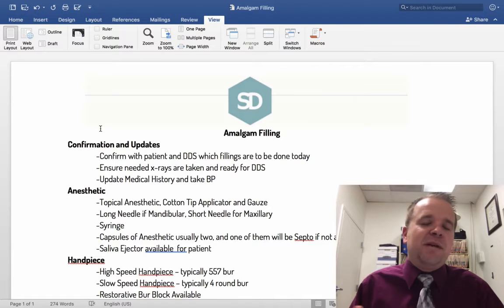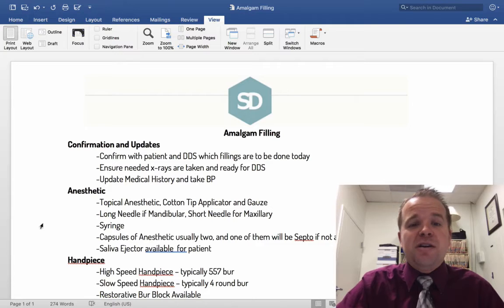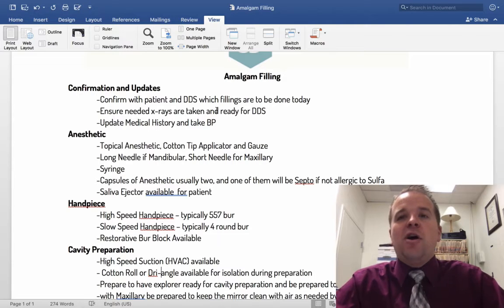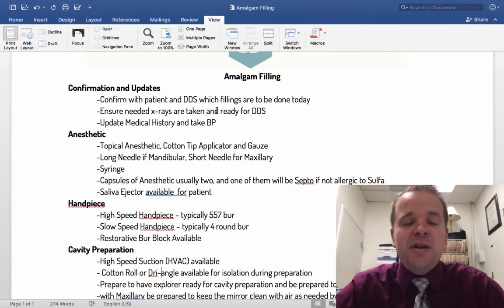So, Mickey Mouse, looks like we're going to do that filling on the lower left side. Then that sounds good. And then the next thing you're going to do is make sure that you have all the needed x-rays for that tooth. So if they say, "Oh, we're going to do the lower left side," and you realize we don't have an x-ray, that's a great time to check with the doc to say, "Hey, we don't have an x-ray of this tooth. Do you want me to get this before we get him numb?" And he'll say, "Yeah," and then he'll tell you what type of x-ray to get.